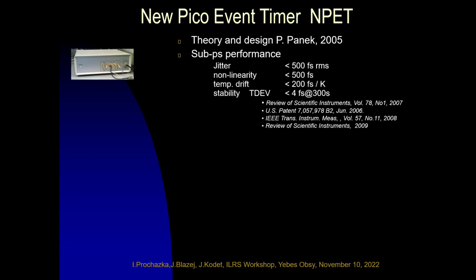The jitter is below 500 femtoseconds RMS. The nonlinearity, temperature drift, everything is small, hundreds of femtoseconds. And the long-term stability in the sense of time deviation is well below 4 femtoseconds. It was presented many times. It is covered by a US patent.